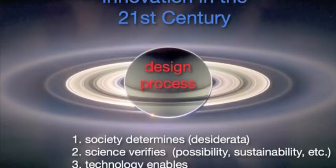And by the way, I don't believe innovation is another term for design or for creativity. It is its own thing. But innovation is an important part of the design process. So anyway, if you take a design perspective of innovation, it could be, for instance, that society determines, science verifies, and technology enables.